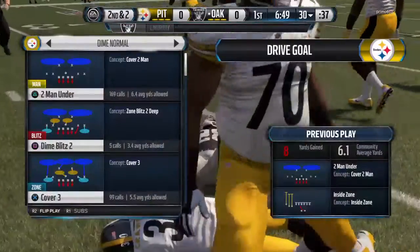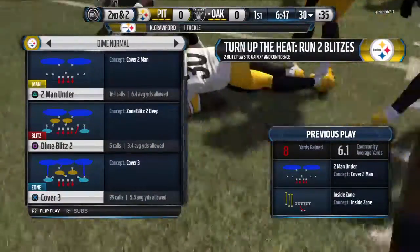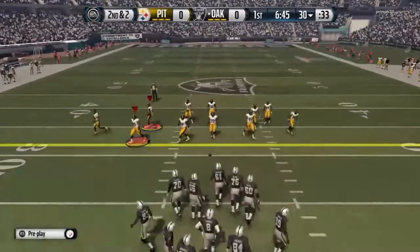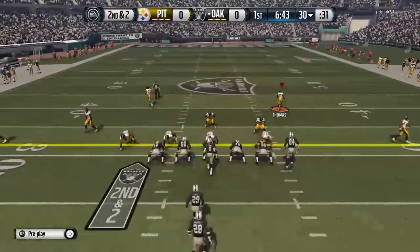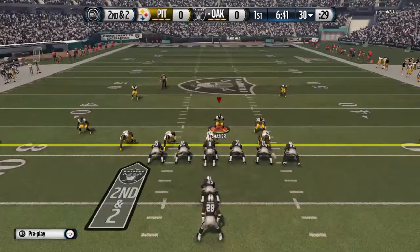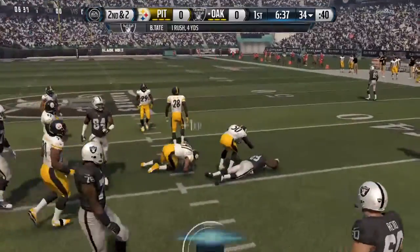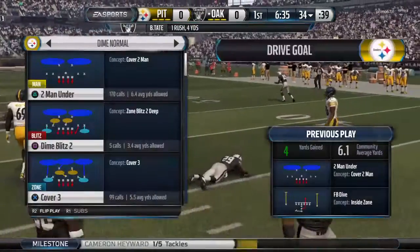Always a chess match early in the game to see what your opponent is going to do. Good run that time by the offense. They pick up good yards. Maybe the defense will have to start crowding the line of scrimmage more. The Raiders will take the snap from the 30. And he's taken down, but not until he picks up the first.